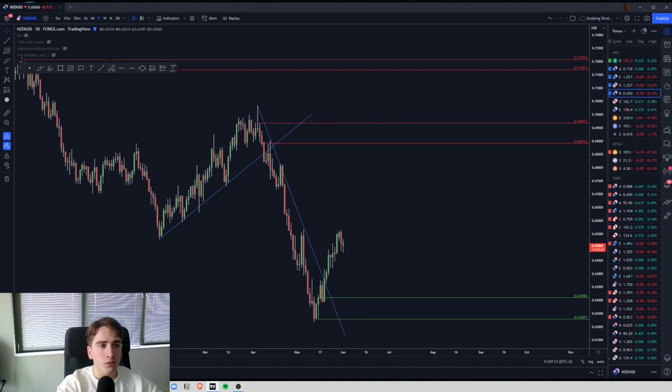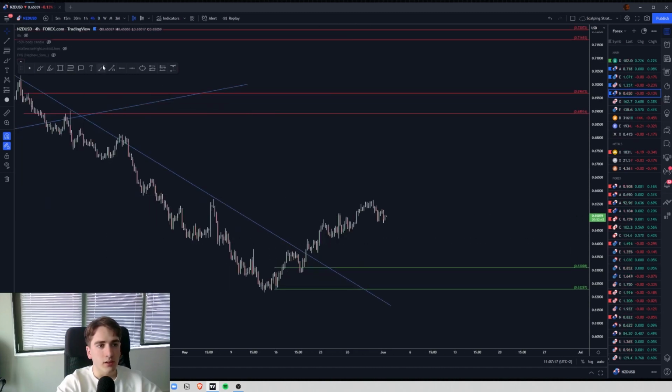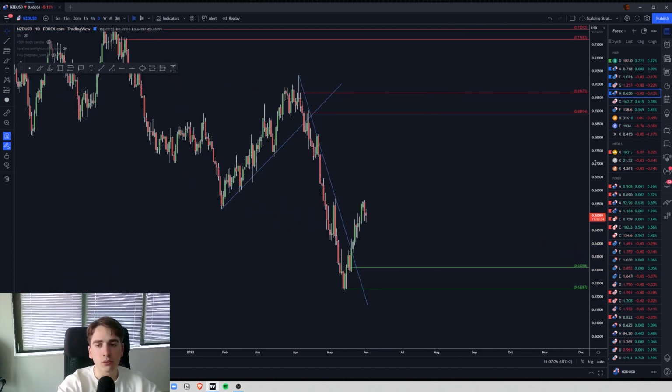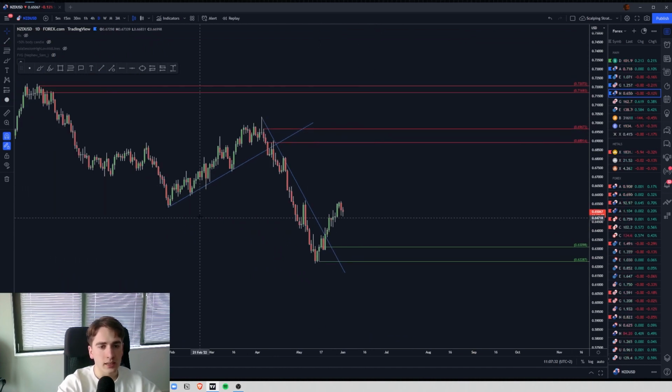Then Kiwi dollar, not much as well. All we're really seeing is just that corrective ascending price action once again, also breaking out of it, but Kiwi dollar is a little bit less favorable than pound dollar, I would say. This area of demand is not fresh, that area of supply is not fresh, so for me personally, not much to be said about this pair.